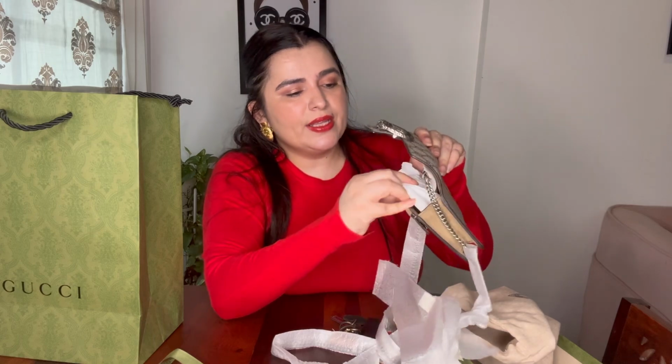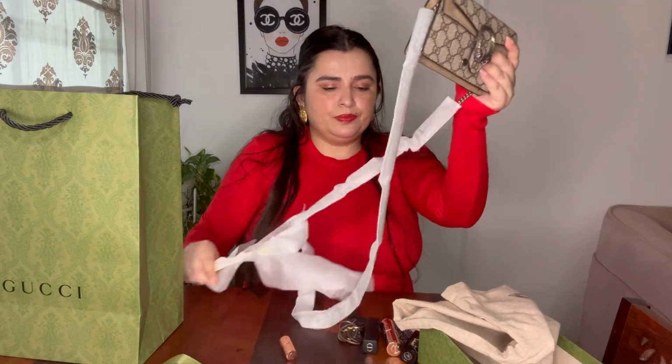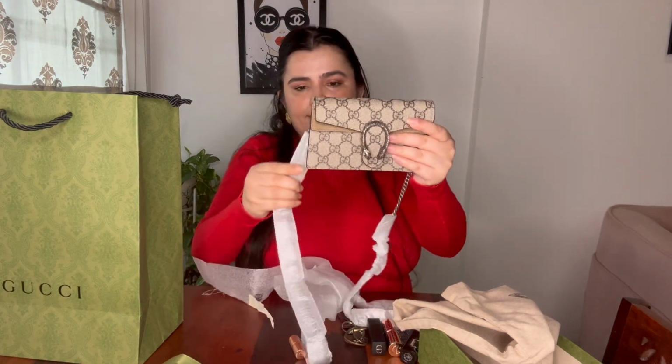So inside, let's go and see the stuffing. As you all know, this is so you can make this bag a belt bag also. For that purpose only Gucci gave this thing, but people use it to put their keys. That is also not bad, but you can wear this bag in different styles. Okay, so unboxing done. This is how the bag looks. This is made of coated canvas, and on the side they have given this thing.